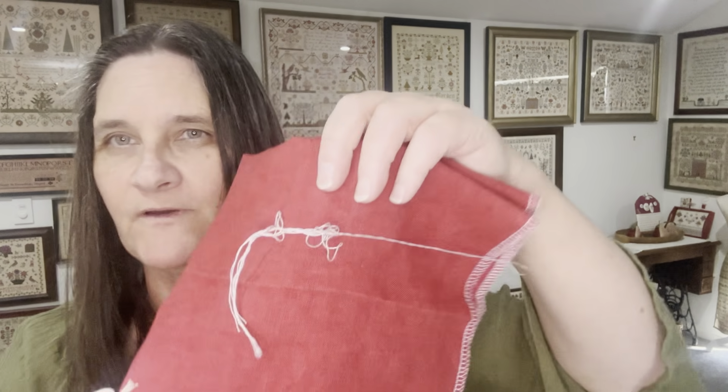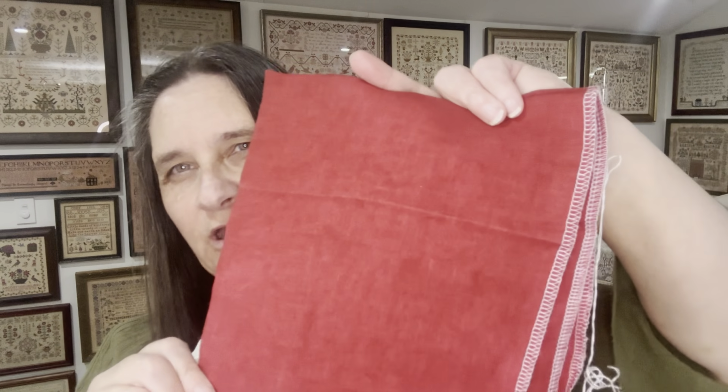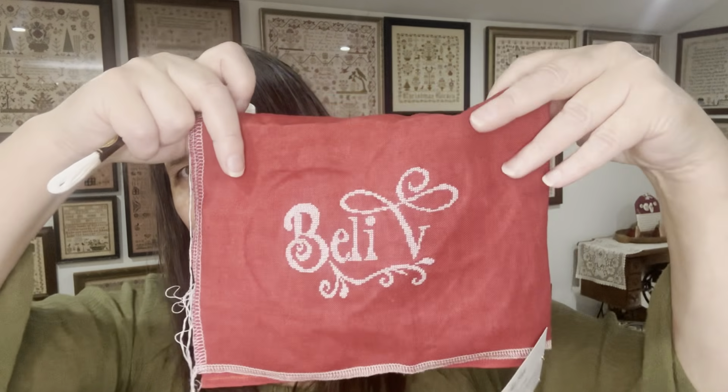So I'm stitching these on 40 count Red Rose from Number 12 Stitch Co. This is the fabric. And it's a real deep red. It's beautiful. And here is where I'm at.